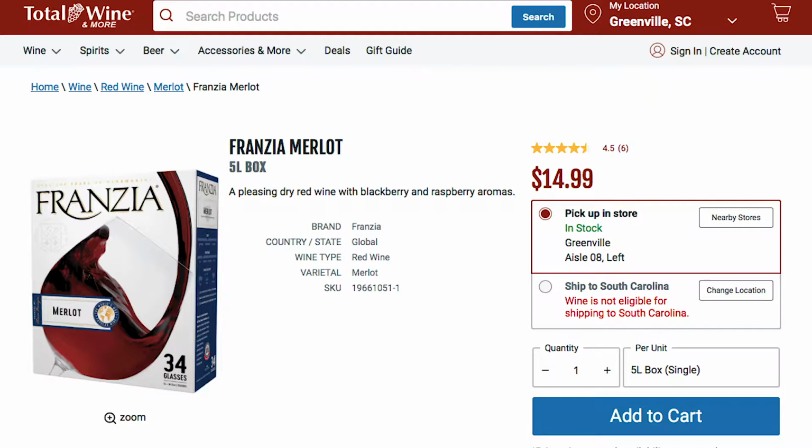But Franzia is a great brand. I know we get it a lot. It's almost as cheap as these, if not cheaper, usually by the ounce. So I would definitely recommend Franzia. They have a whole bunch of different ones too, so they're a great brand.